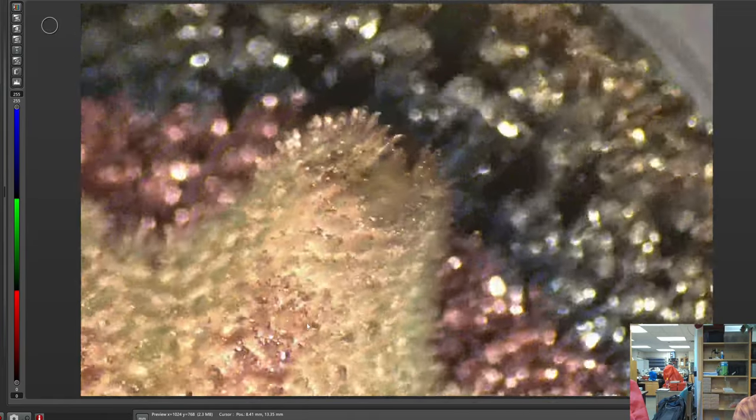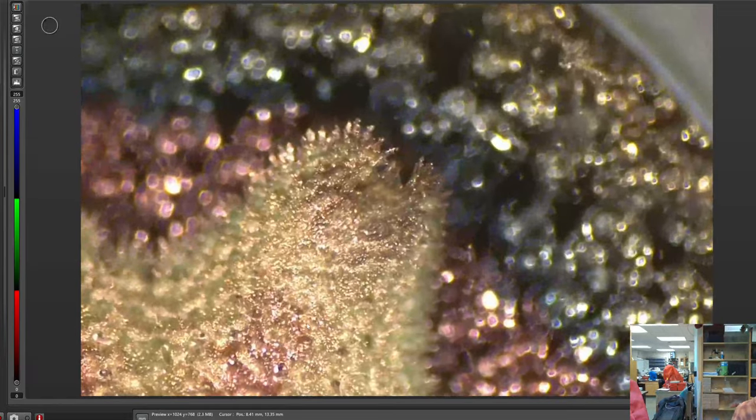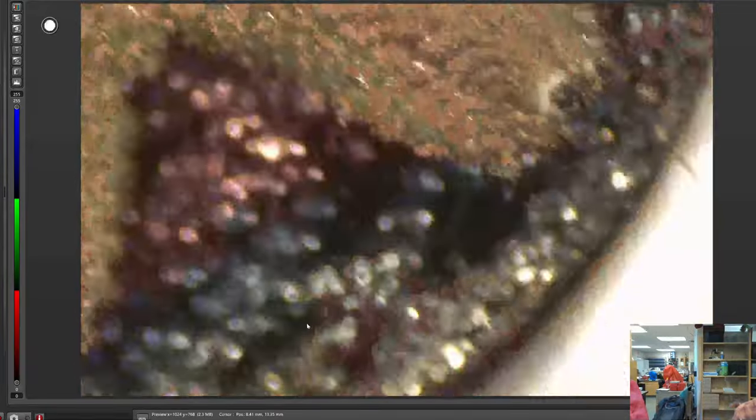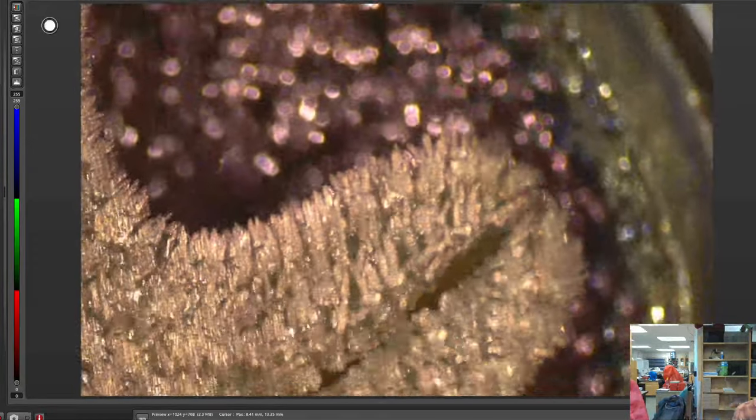They also have, I think they have sea urchins in the aquarium, but I think that they're pets. They're not things they're trying to get rid of.